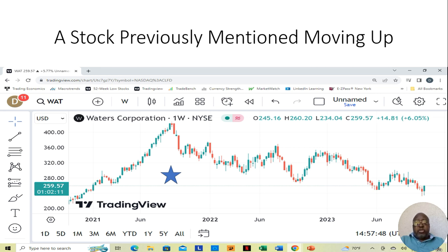So we're looking at a stock that was previously mentioned in this week's winning stocks, and that is Waters Corporation. It's a one star. Notice my stocks are in three grades. Three stars are the most fundamentally sound, two stars a little under that, and one star a little under that. But I found them all to be fundamentally sound enough to invest in. I just grade them in tiers of which is the most fundamentally sound. So in any event, Waters Corporation is a one star.